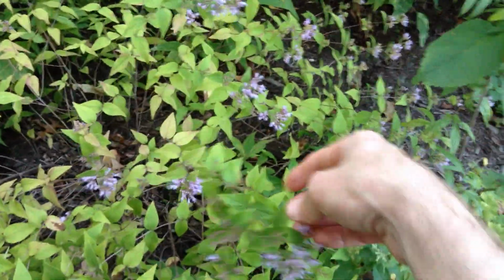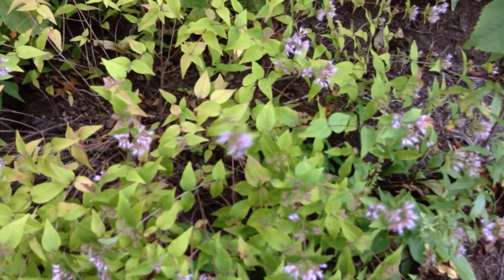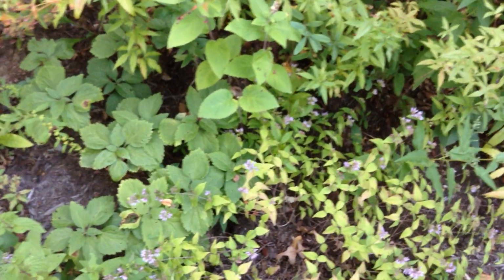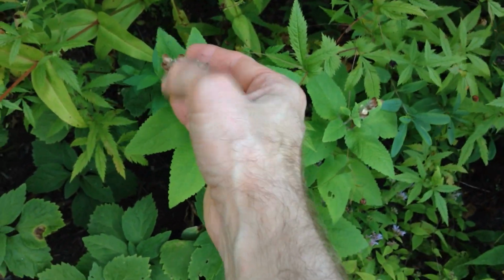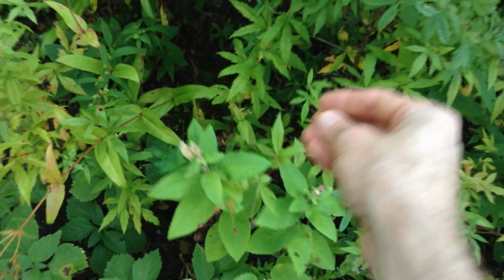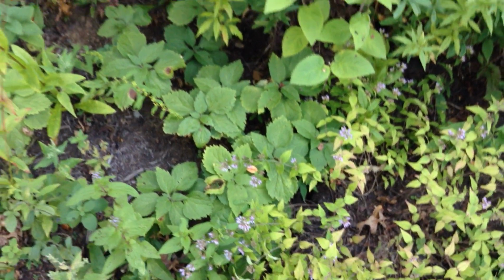Here's an interesting plant blooming now called Dittany. It's got some scented foliage if you ever see it out in the wild. And then the most recent plant that bloomed was skullcap. So this is the seed head left over. This is the native Pachysandra, which spreads not aggressively.